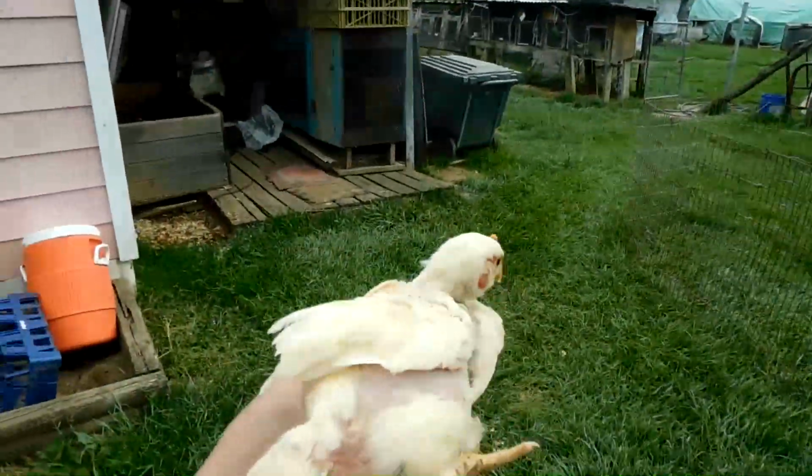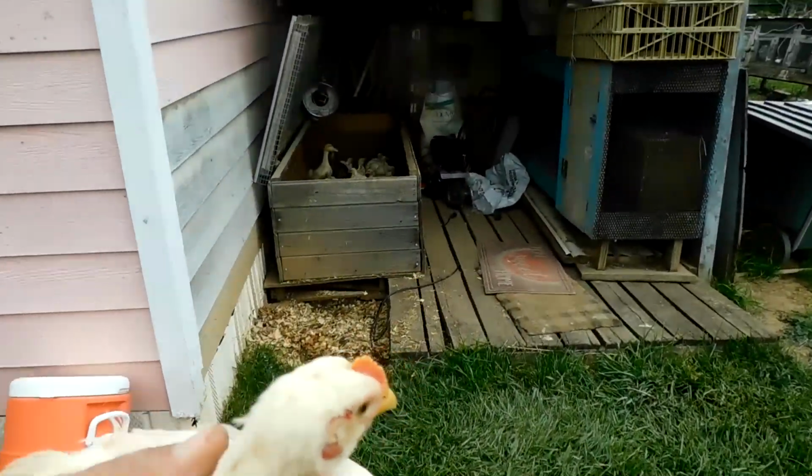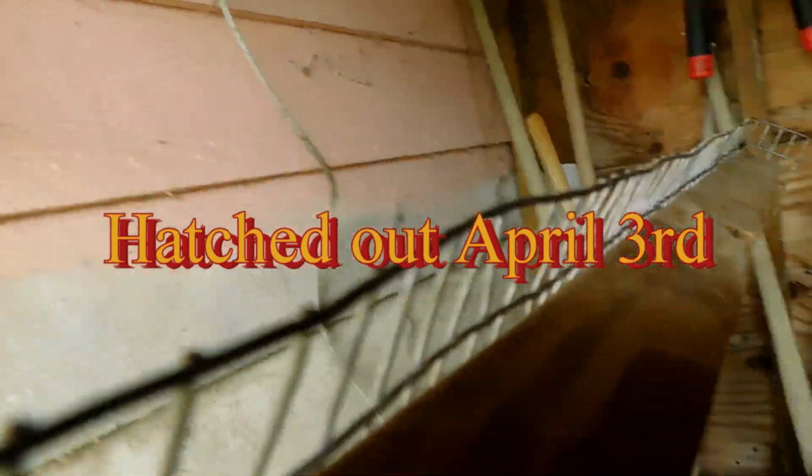This is what they're looking like right now. And Nikki will put a little imprint of when they were born. We got them from a hatchery.